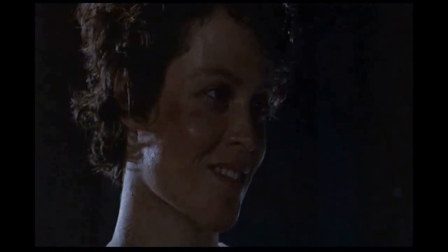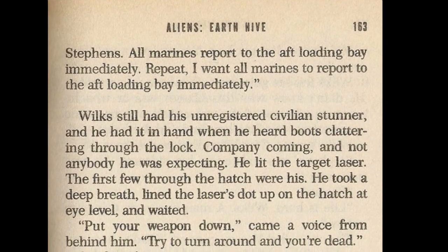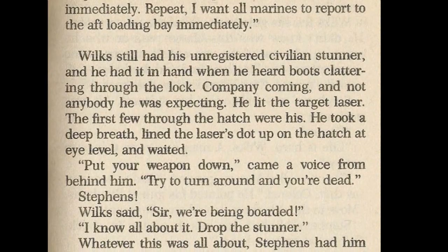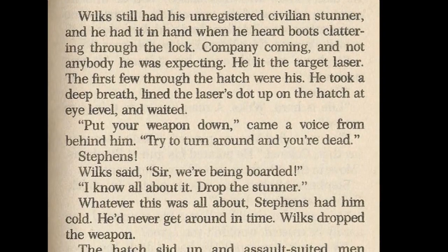Oh yeah. So with that bit of awkwardness out of the way, let's get back to the fighting! Okay, first thing, we finally learn that Colonel Stevens is indeed a traitor, and has sabotaged the Marines by removing a vital component from their pulse rifles.